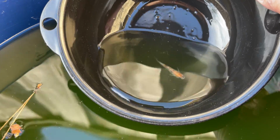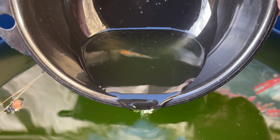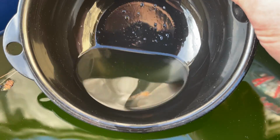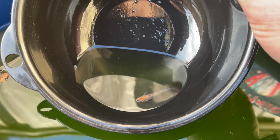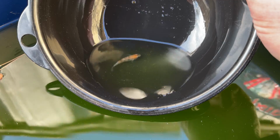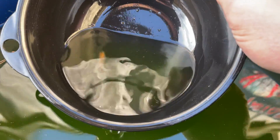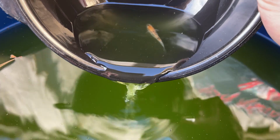MedakaMetal style. Little eye candy here. This is a tricolor, so there's the orange. I wanted to make it a tancho. A tancho is when you have the orange just in the head, but I see the orange spreading to the tail. I see the black sumi on the head, so it's not going to be a good parent when I'm trying to develop something.